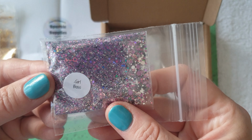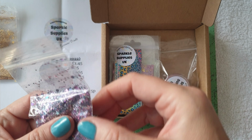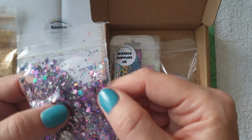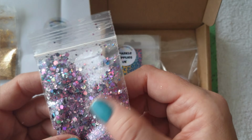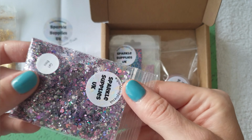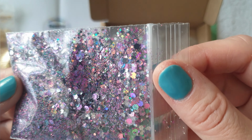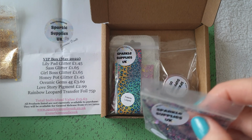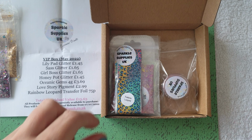And I've got Girl Boss. This is beautiful. This is, again, slightly chunkier. Beautiful purple, silver. Different size hex pieces in there and some fine glitter. I find the fine glitter goes to the bottom. But how stunning is that? Look at those beautiful colours. Oh, that's really, really pretty. So Girl Boss is £1.65 when that's on the website.